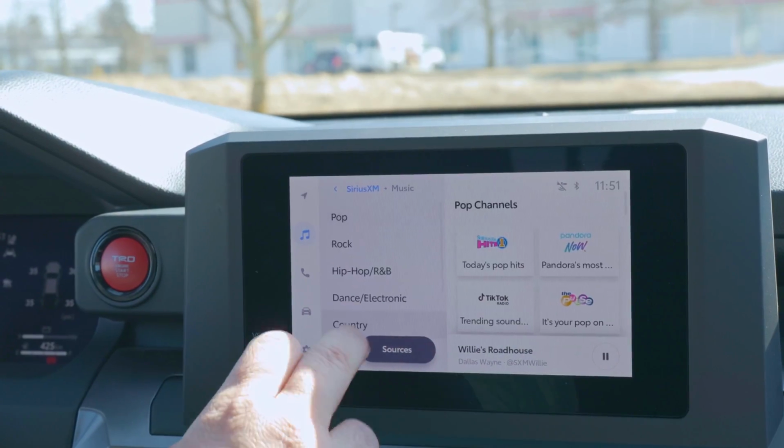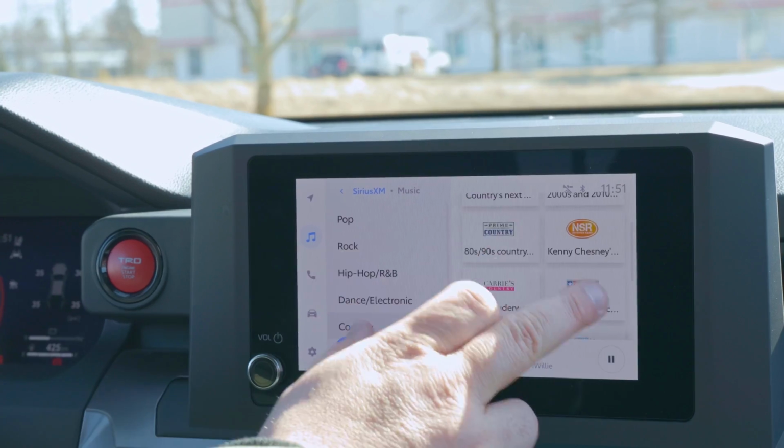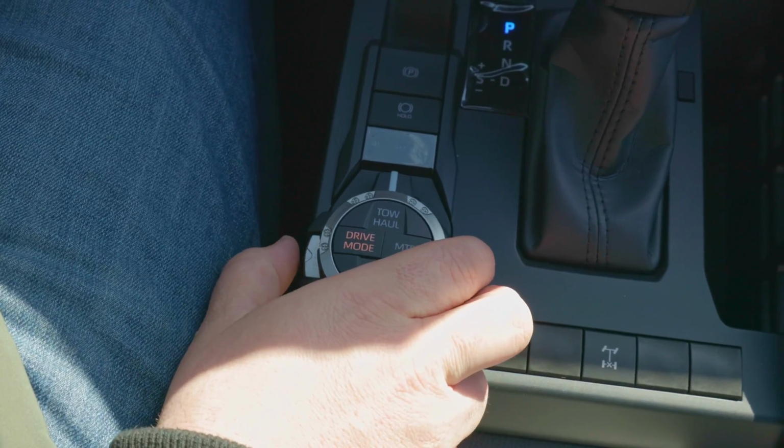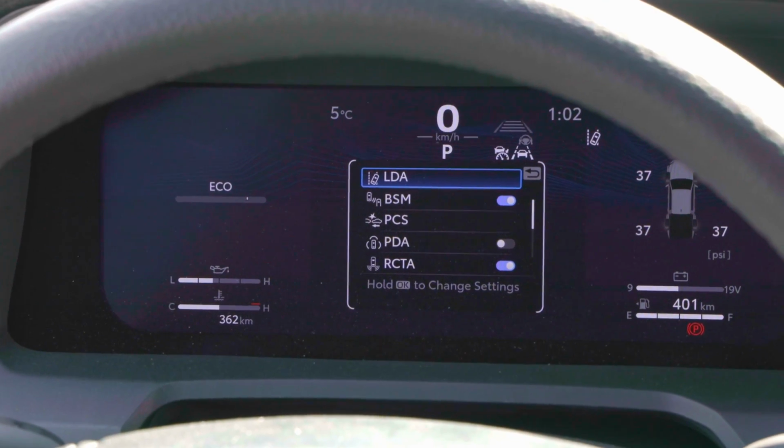Standard on the Tacoma is going to be your 8-inch display screen. It's going to be wireless Apple CarPlay, Android Auto. Of course, 4-wheel drive, you're going to get standard, at least in Canada. And then you're going to get Toyota Safety Sense 3.0, which is going to give you a lot of cool things. And I can bring them up on the screen, which is kind of neat.